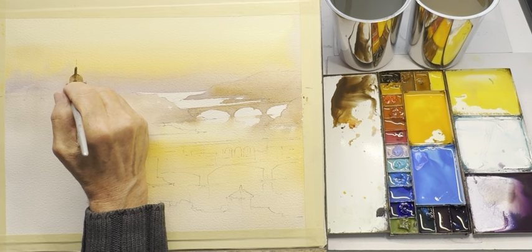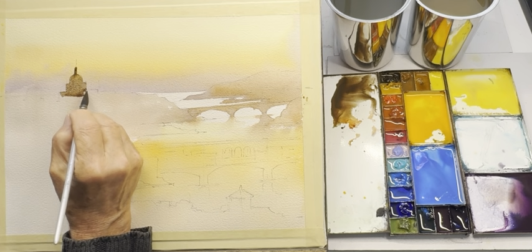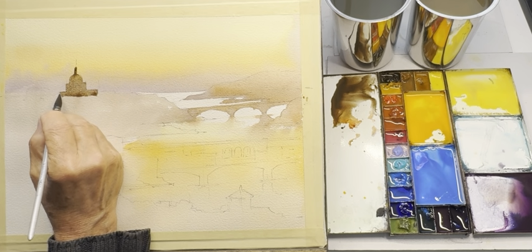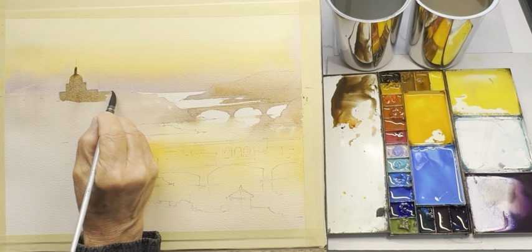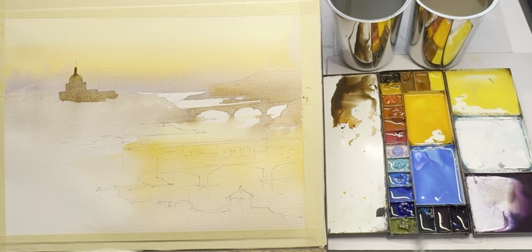Is this really what this church looks like? Not exactly, but that's okay. I'm going more for the symbolism of these places rather than photographic authenticity.